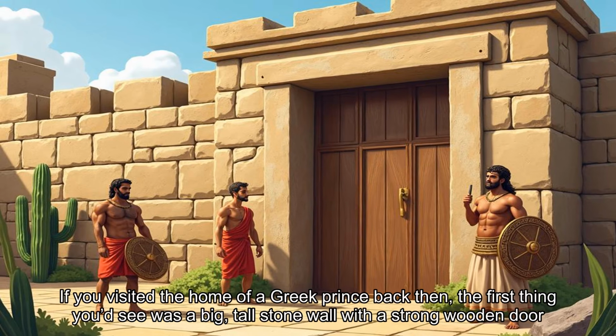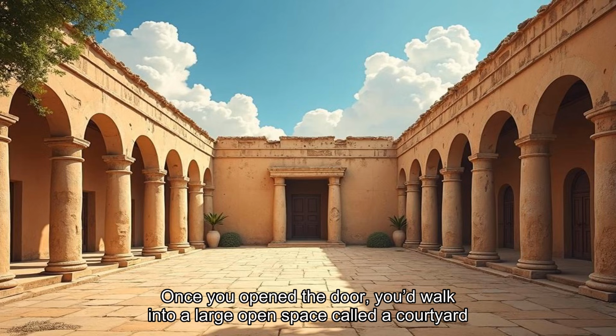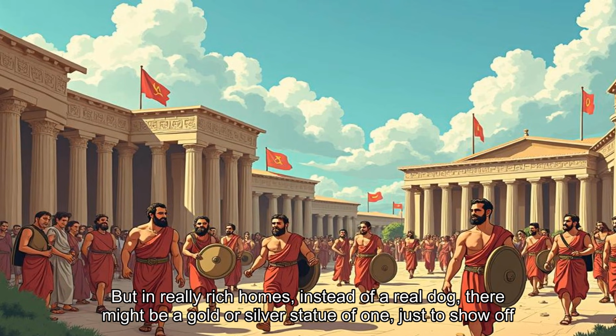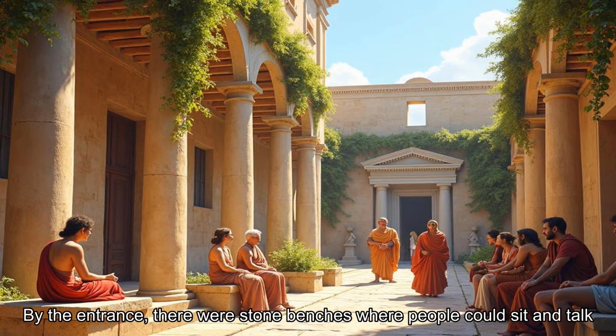If you visited the home of a Greek prince back then, the first thing you'd see was a big, tall stone wall with a strong wooden door. Once you opened the door, you'd walk into a large open space called a courtyard. A huge dog might bark and run over to check if you were welcome. But in really rich homes, instead of a real dog, there might be a gold or silver statue of one, just to show off. By the entrance, there were stone benches where people could sit and talk.